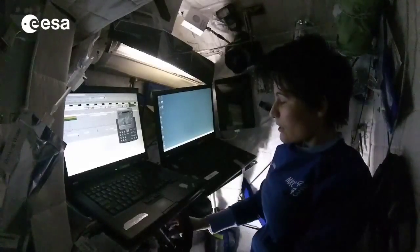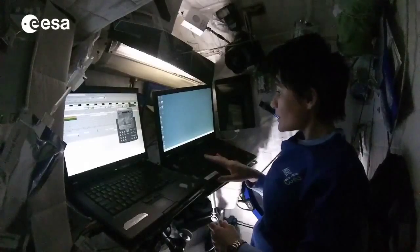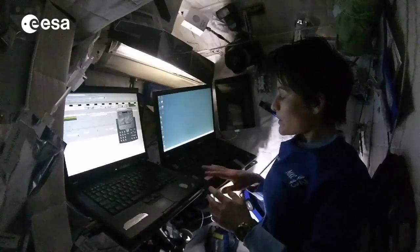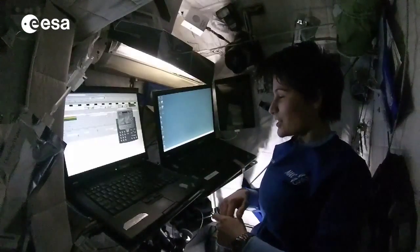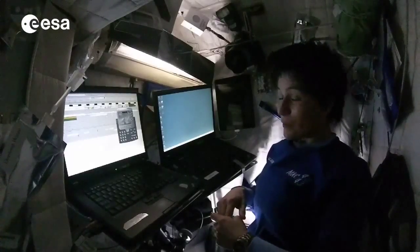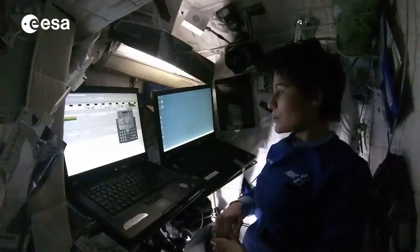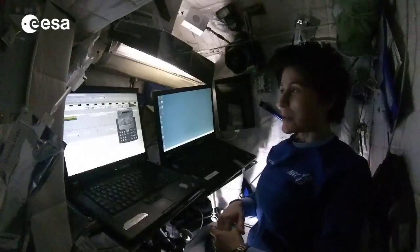And we also have a second laptop, which is called a CSL laptop, and this one is disconnected from the onboard network. With this one we can log into a machine on the ground, and this way have access to the internet. It's not super fast, and of course it's subject to interruptions depending on the satellite coverage, but it's kind of a neat thing to be able to have access to the internet from the space station.